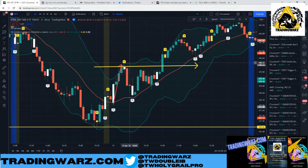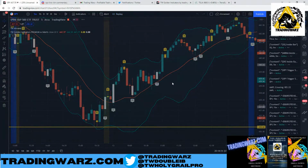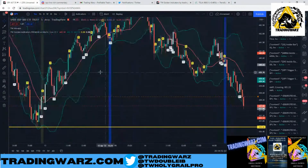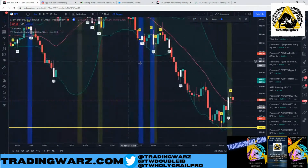That's why I love using the fibs, and that's why we've been doing only Fibonacci in the small account challenge. What we do here is once you have that push, I'm going to hit the replay again so we can walk through this. I want to simulate this in real time for you guys. Okay, let's walk through this now.